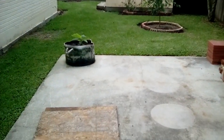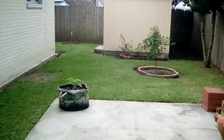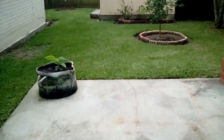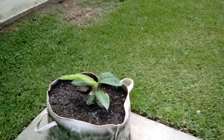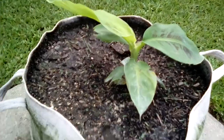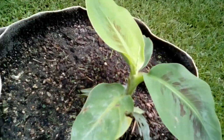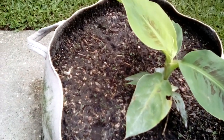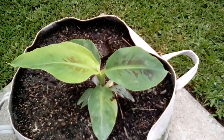Well, good morning. It's August 9, 2018. I just wanted to give you an update of what's going on back here. My Cavendish banana is starting to take off. Something had been chewing on it, so I dusted with diatomaceous earth, and it seems to have stopped that. It's starting to take off now and grow beautifully. I can't wait to learn about bananas.